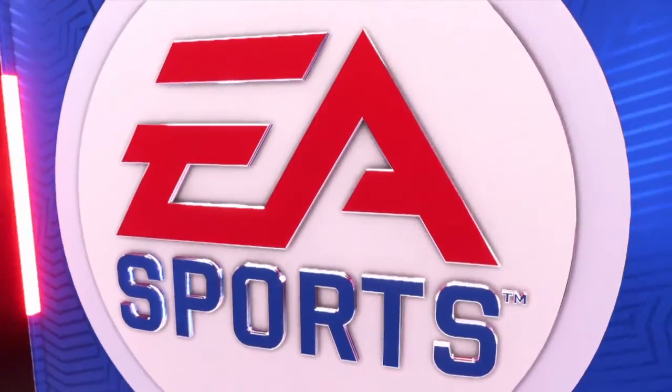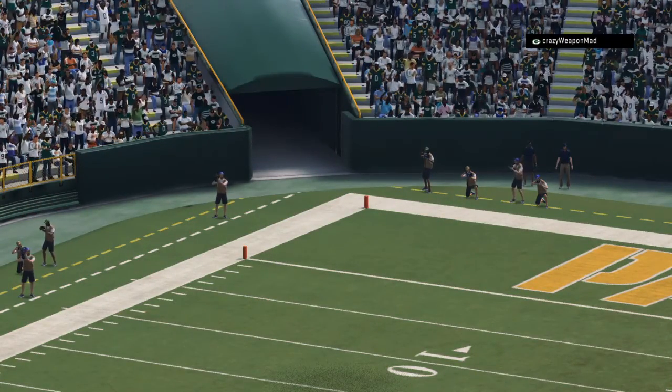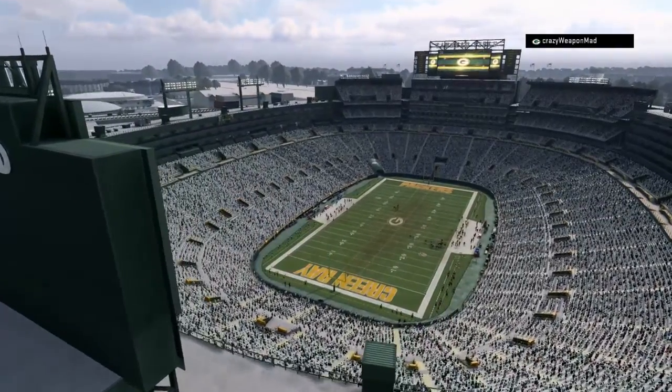And they will head back home next week. Meanwhile, for Green Bay, they'll drop to 0-2, and they'll get a chance to redeem themselves at home next week.